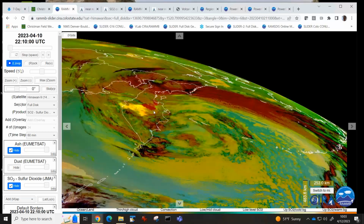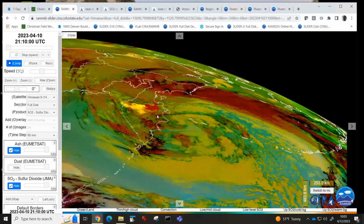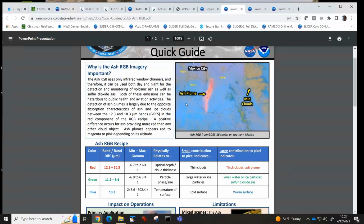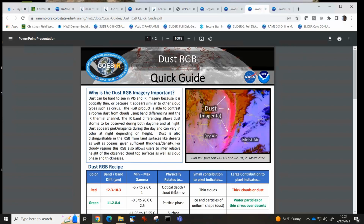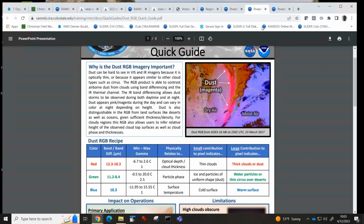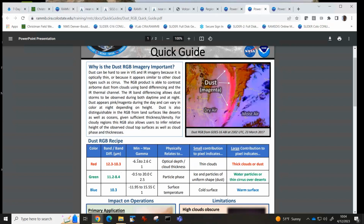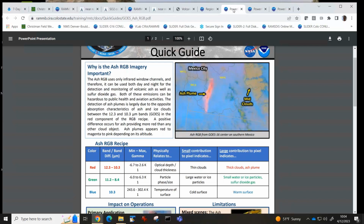You can see the pink plume, but Bernie, you can also see the SO2, right? Yes, because of the 8.5 component. We have absorption of SO2 in the 8.5, and that's probably why this is a little bit more visible. So this one is the ash, and it has the 8.5 on the green, which we should be seeing, but it uses the 11 minus 8.5. And then the dust uses the same, but they're slightly different ranges. So this is -6 to +2 and -6 to +6, and 243 to 302. I have to convert that. And then the dust uses -6, but the green has a different range, which impacts the SO2 signal.